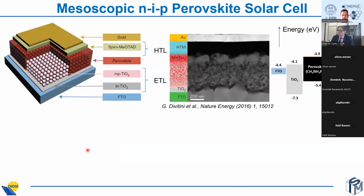Let me also show another way to create a perovskite solar cell. This is very similar to the dye solar cell. We have glass and FTO, which is the transparent conductive electrode. Then we have a mesoscopic titania, all these nanoparticles, perovskite, sorry, and the hole transporting material, which is a molecule, for example spiro-OMeTAD, and then on top, the electrode, which is gold.